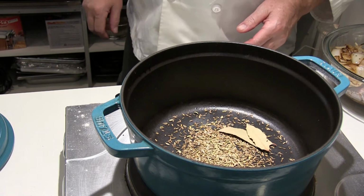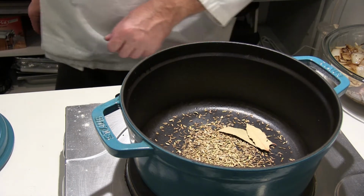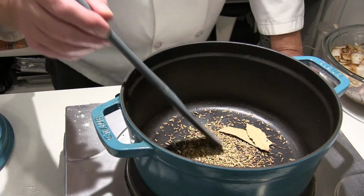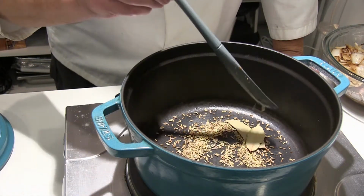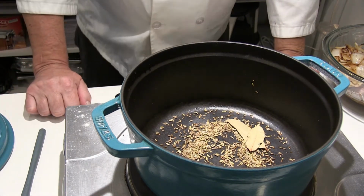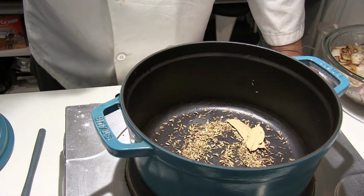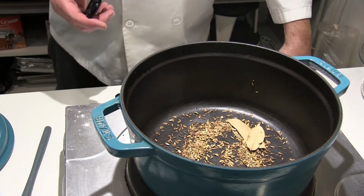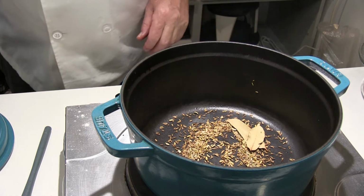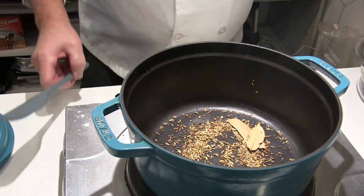Okay, now what this is going to do is bring out the full flavor of the seeds. This is dry roasting. They're going to start popping and smoking within a couple of minutes, and then I'll add the rest of the ingredients. Okay, I don't know if you can see it, but the seeds are starting to smoke. They're popping. You probably can't hear that because I got the blower on. I'm going to go ahead and put the meat and onions in there.